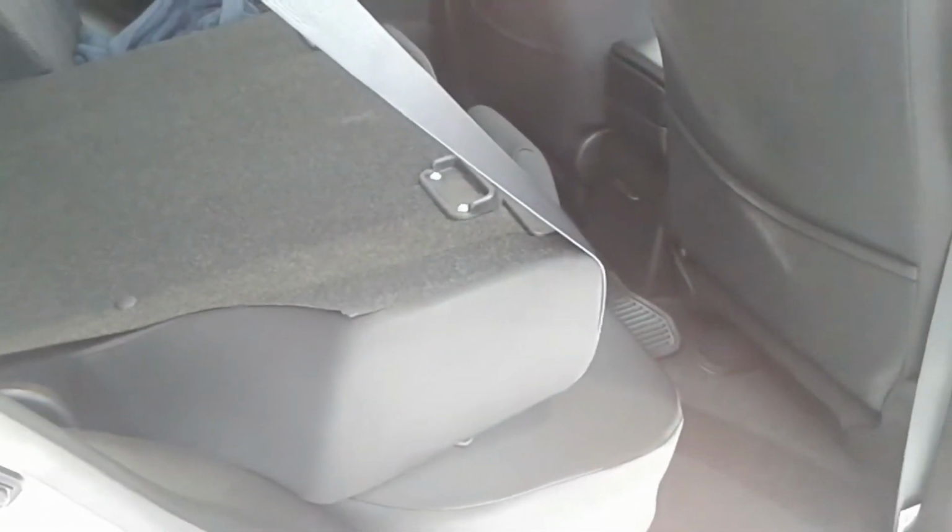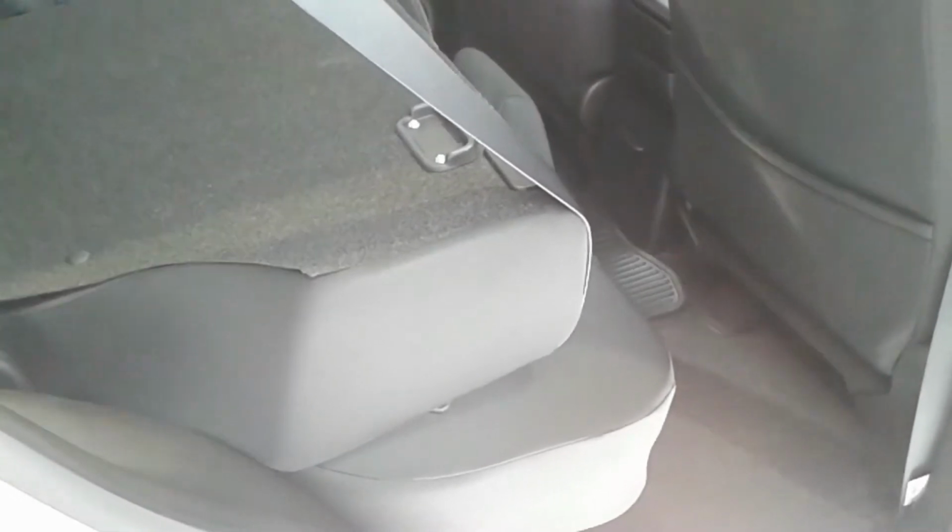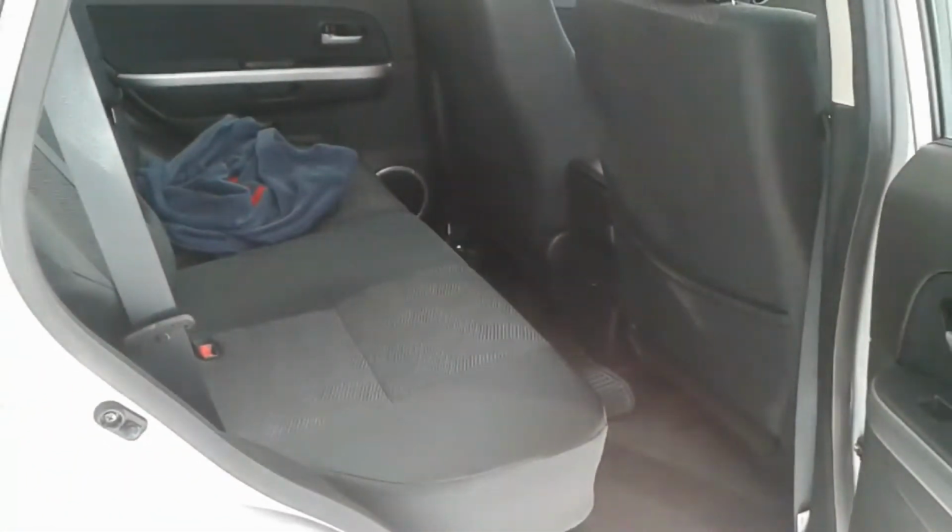You can move the seatbelt all the way if you do not want the seatbelt obstructing you. You can also adjust the angle of the seat back by the same lever on this Grand Vitara 2.4, so you can have it more laid back or more upright, depending on what you prefer.